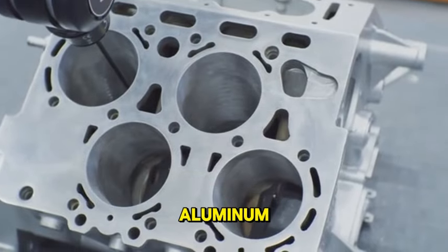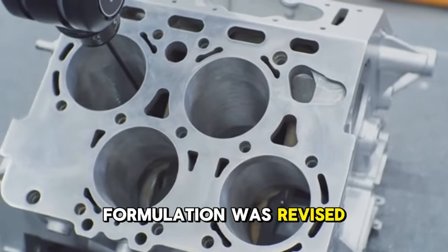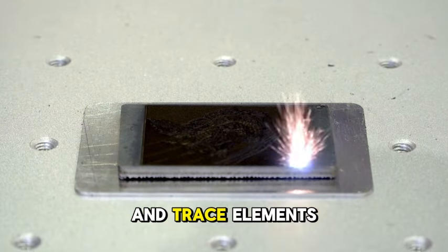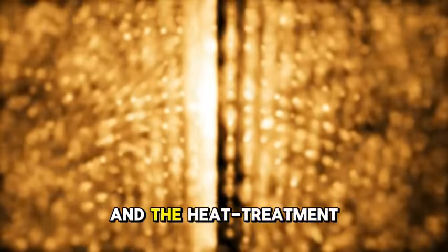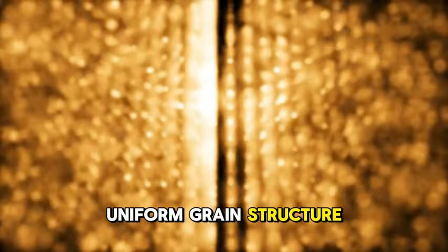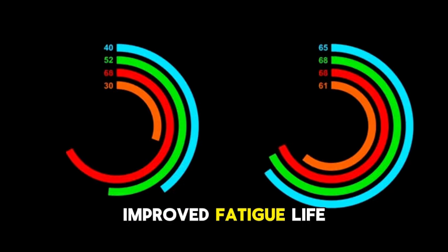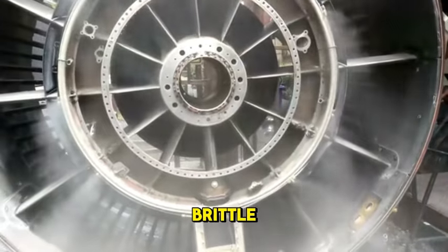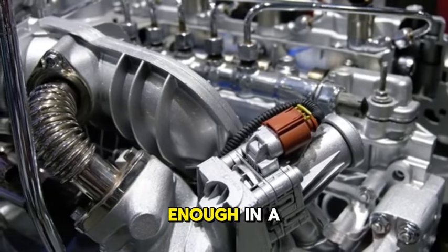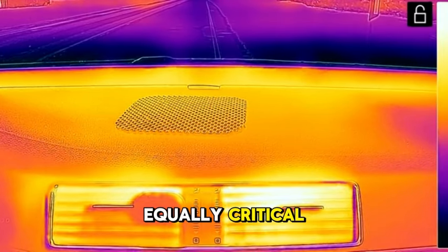The block remains aluminum for weight and efficiency, but the alloy formulation was revised. Silicon content and trace elements were adjusted to improve strength and thermal stability, and the heat treatment process was refined to produce a more uniform grain structure. The result is greater resistance to cracking, improved fatigue life, and better dimensional stability under heat without making the block brittle. Structural reinforcement alone is not enough in a turbocharged engine. Heat management is equally critical.